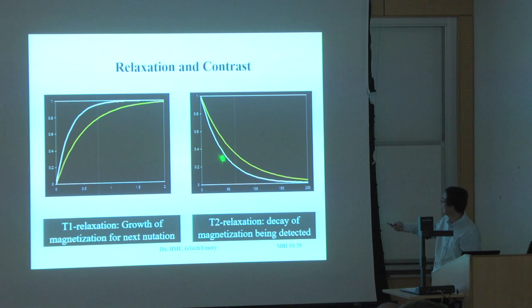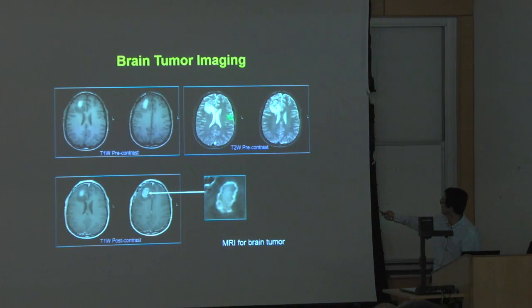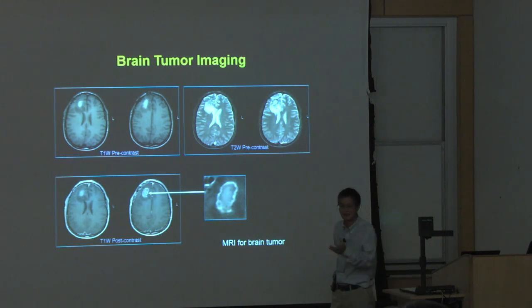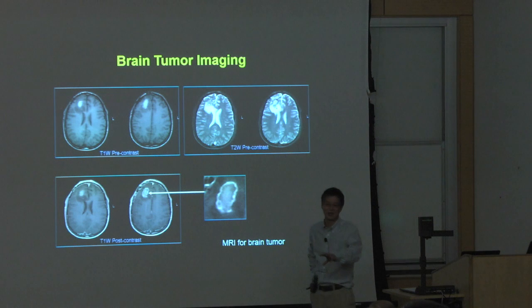Now, you can also wait some time after the excitation to get your signal, and that's the T2 relaxation curve. The white matter signal decays faster than gray matter, so then the gray matter is brighter. That's why you see gray matter brighter here and white matter brighter here. This is T1, not T2. It's more of the environment, because the relaxation times are affected a lot by the environment, even though we are all looking at the water signal.